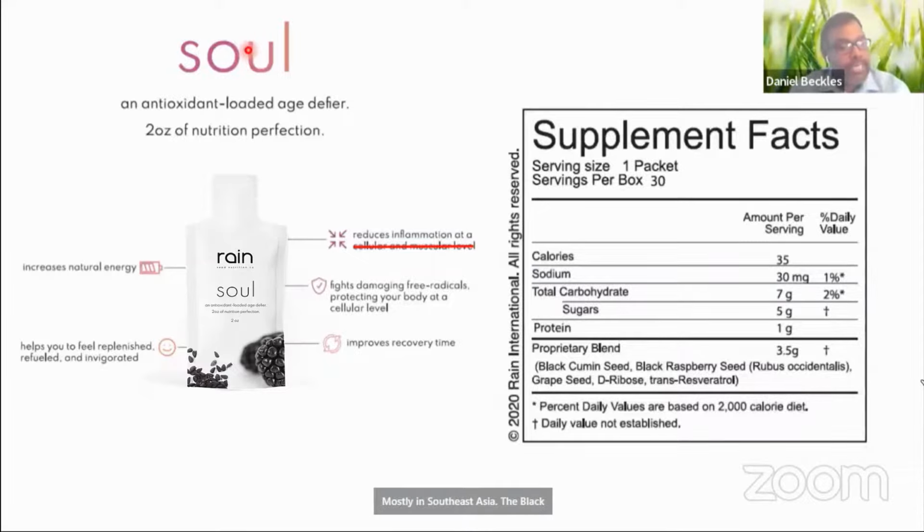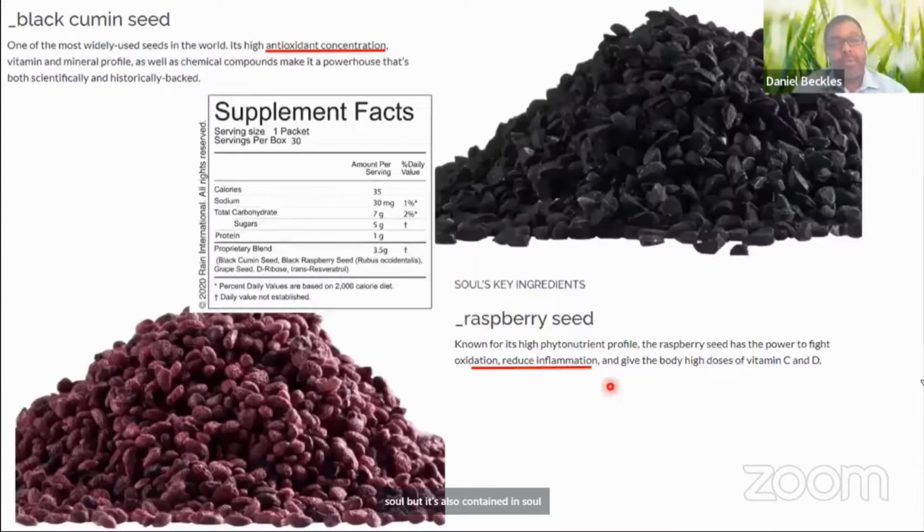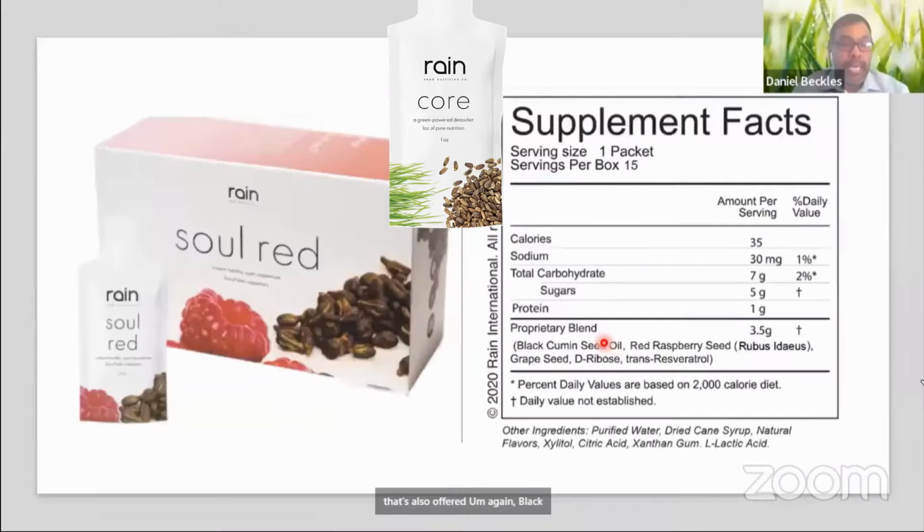There's documentation showing what cumin seed has done on all continents. It started in Africa, mostly in Southeast Asia, the black cumin seed, but now it's everywhere, and it's mostly in the Arab countries. Muslims have also popularized it. So in our product, Soul, you can see here the black cumin seed also has black raspberry seed. These are powerful ingredients, anti-cancer, against all different cancers, from prostate to breast, lung cancer. It's just phenomenal. So it's contained in Soul, but it's also contained in Soul Red, which is the other product that's offered. Again, black cumin seed is in it, but it's also in Core, which is one of my favorites also.